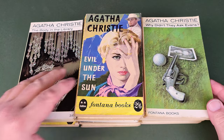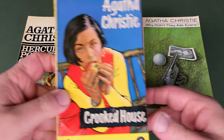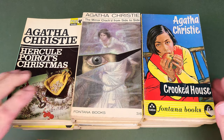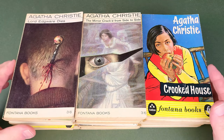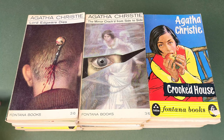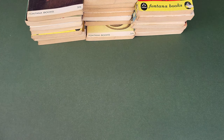Nice early Fontana there for Evil Under the Sun. Not sure I've got that one. I'm pretty sure I've got that, but quite low grade. The Girl Eating the Apple. There's one of my favourite Tom Adams, The Mirror Crack'd. And another favourite, Lord Edgware Dies, with the letter opener in the back of the skull. Absolute classic, that one. So that was the Agatha Christies, and I did get plenty of science fiction as well.